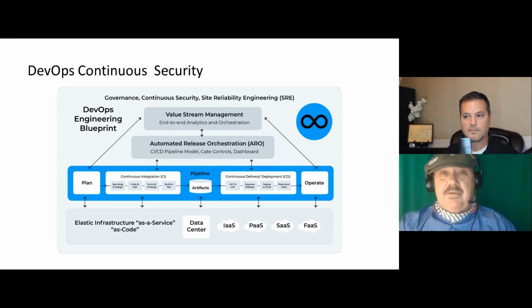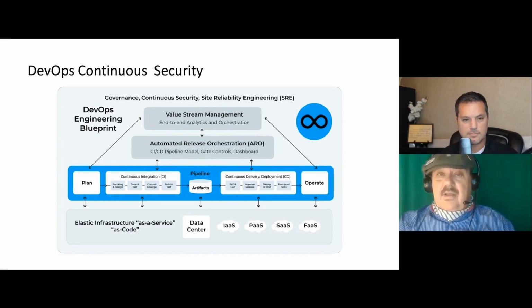So this is a big picture of what there is to secure. Essentially, at the center, you've got your CI/CD pipeline, bracketed by planning and operations, which is the whole value stream. All of that needs to be secured. Everything that it needs to run, all the elastic infrastructure as code, as a service underneath it, cloud and data centers have to be secured, and even the processes for managing releases need to be secure. So at the top of the food chain, you've got value stream management. Value stream management has an opportunity, therefore, to really play a strong role in orchestrating and providing analysis and visibility of all the security concerns of the whole shooting match, if you like, underneath.